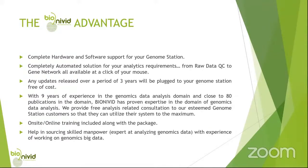We make sure that your system comes with all the required data analytics packages. All those packages come pre-installed in your system. As I said before, all you have to do is connect it to a power source and start using the system. From raw data quality control to gene network to finding variants, right, to plotting circular genomes, everything that you have in mind, anything that you want to interpret from your data, you can do that using the power of your Genome Station. Also, updates released over a period of 3 years will be plugged into your Genome Station free of cost.